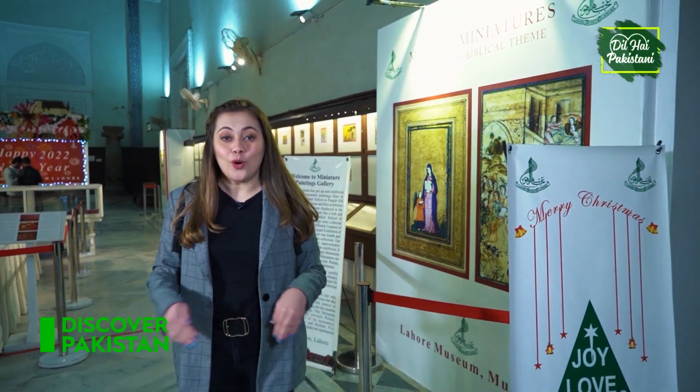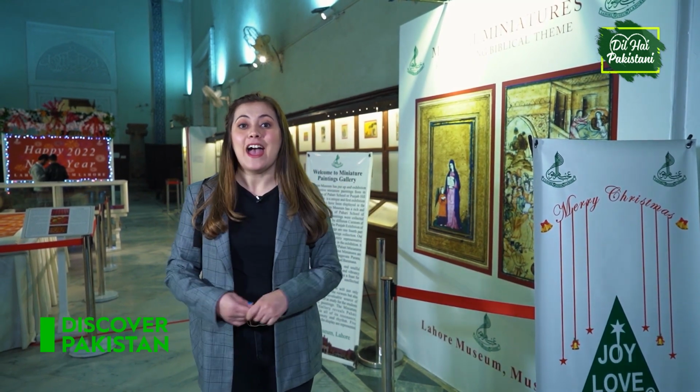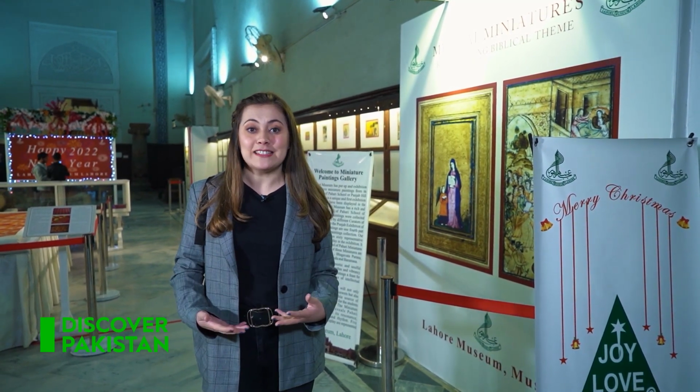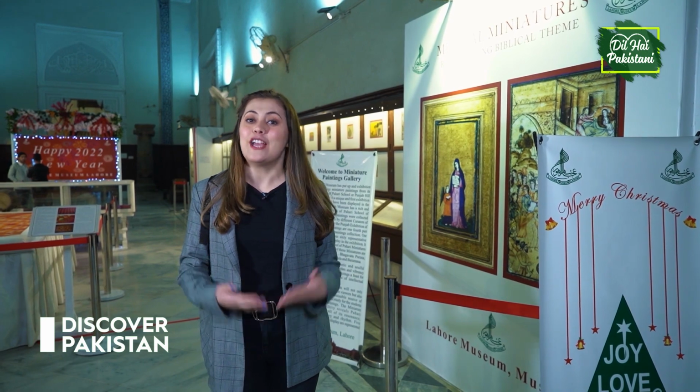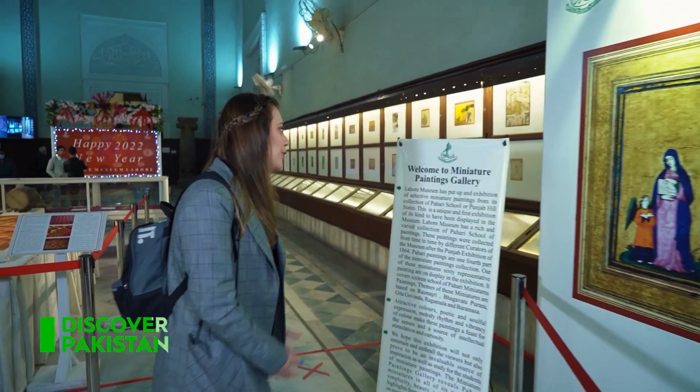Guys, in Lahore Museum, you can also find miniature paintings, as you can see here. These miniature paintings were collected from different creators for the museum after the Punjab exhibition in 1864. So let's go and explore them a little bit because they look so beautiful.